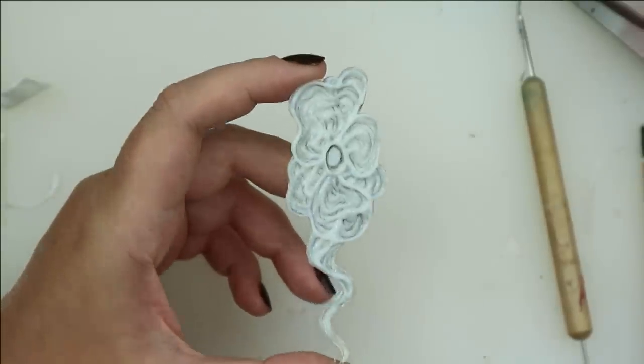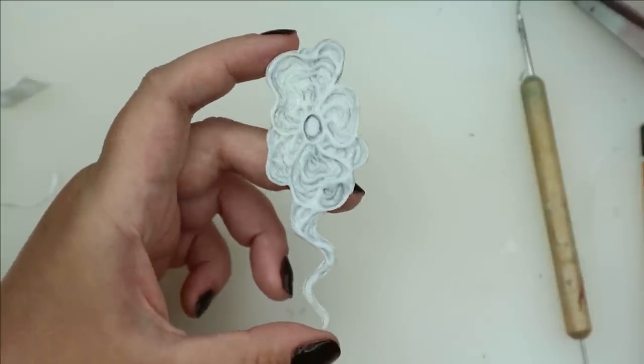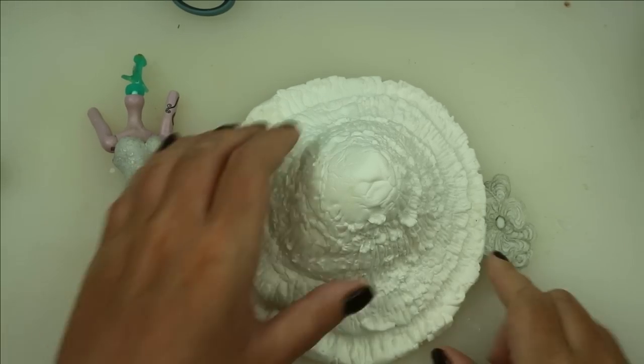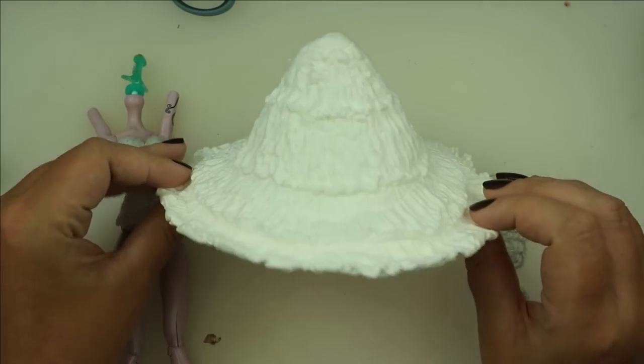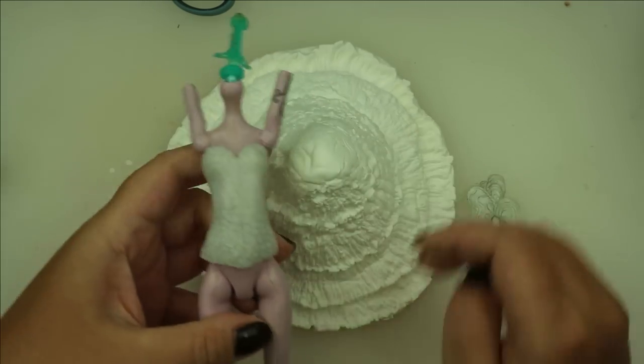So this is where I've ended up. Now let's wait for 72 hours and let's see what will happen. Okay guys, everything seems to be dry and still looking really good, very happy about it so far. So now we can start painting it all.